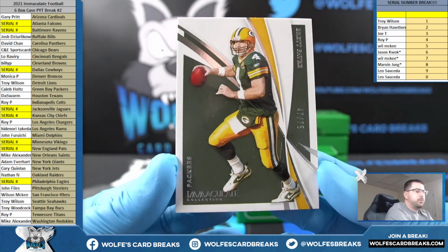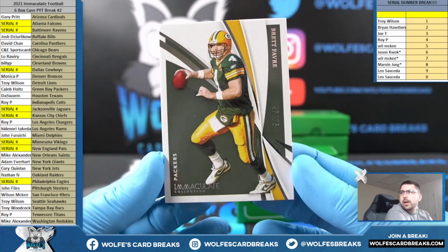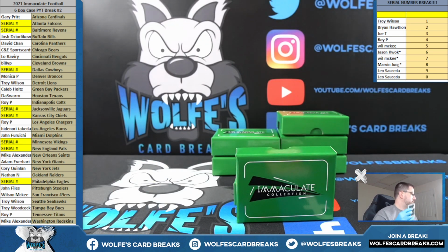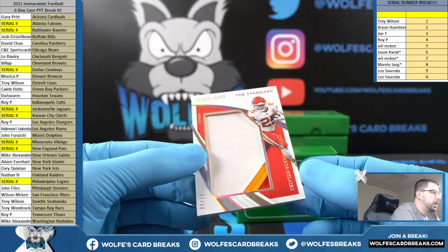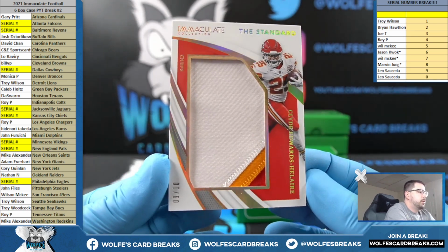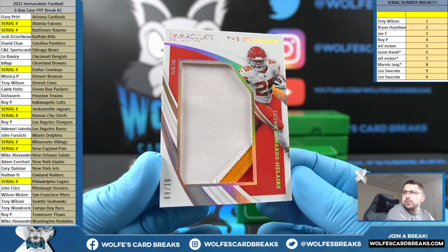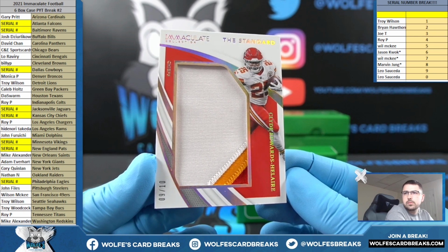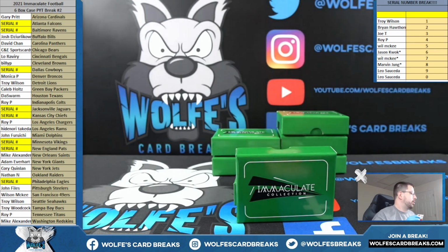Okay, first up we have 47 out of 75, Brett Favre for the Packers, base. Up next, big old jumbo patch, gold, 9 out of 10, Edwards-Helaire, patch for the KC Chiefs. Chiefs are in the serial, going to the 9 spot. Brady's going to the Steelers. That would be crazy. Then I would have to like the Steelers for a year.